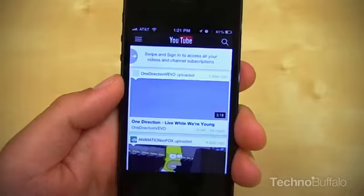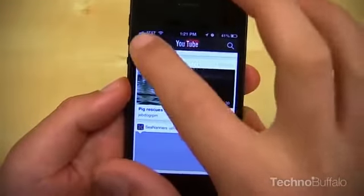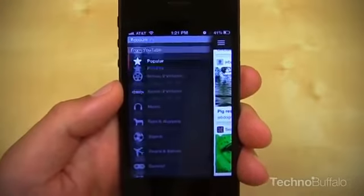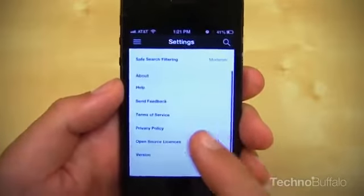And then YouTube, keeping in line with what I did with Maps, any native Google application is now gone. It's been replaced on the iPhone with Google's own version, which will give you the same navigation you've seen with Android. I preferred the way Apple did their YouTube application, but that's just a personal preference.